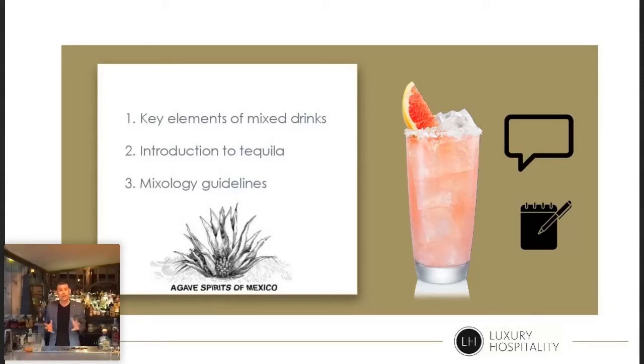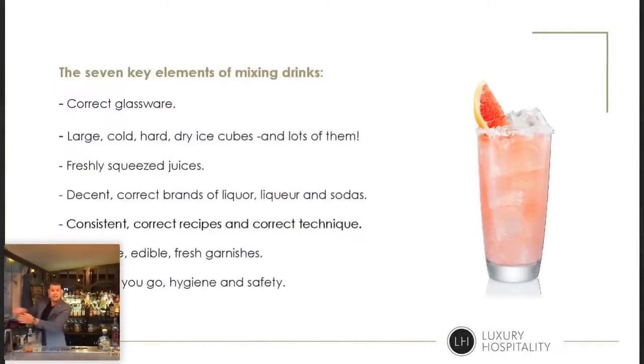I have a very high-tech way of showing that we go to the next slide, which is like that. So let's wait until the slide is there. Oh no. Slide is on the seven key elements. Yeah, slide is on the seven key elements of mixing drinks. Yes, let me follow that as well. I also have another secondary screen here.